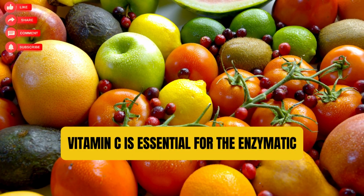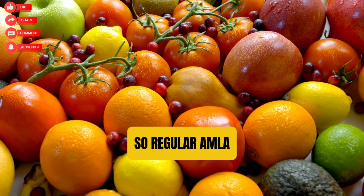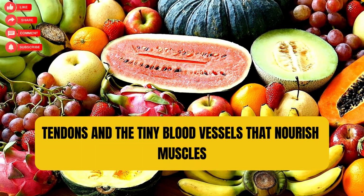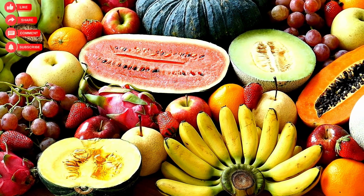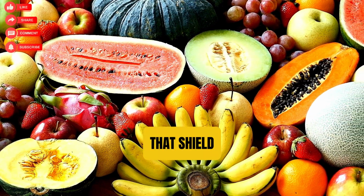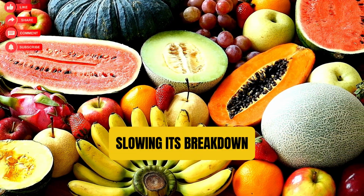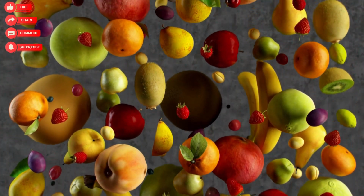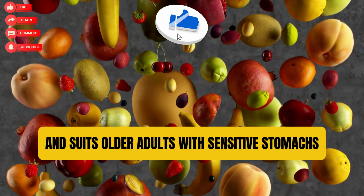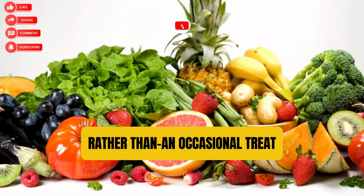Vitamin C is essential for the enzymatic reactions that stabilize and cross-link collagen fibers, so regular amla intake supports rebuilding connective tissue in joints, tendons, and the tiny blood vessels that nourish muscles. Amla also supplies gallic and ellagic acids, antioxidants that shield existing collagen from oxidative damage and inflammation, slowing its breakdown and preserving structural integrity. Unlike many tart fruits, amla is gentle on digestion and suits older adults with sensitive stomachs, making it a practical daily option rather than an occasional treat.